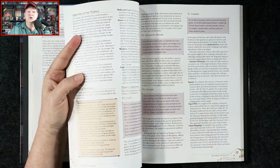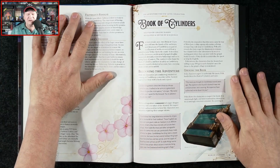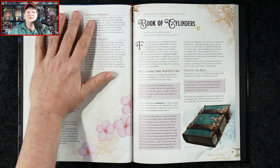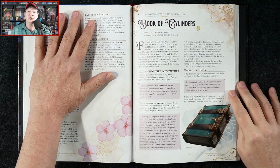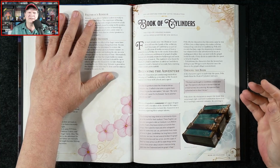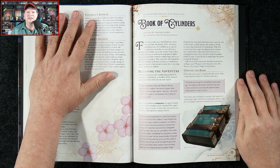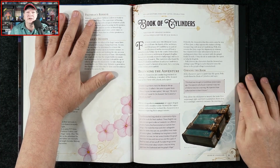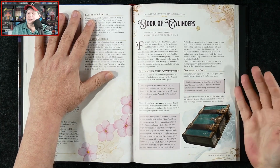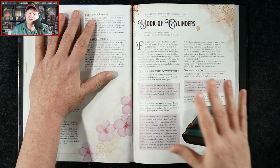So let's continue moving along, because then we've got the Book of Cylinders. This is for 6th level characters. It's written by Graham Barber. And what happens here is the player characters find this book that teaches them how to make a trio of cylinders, which, when used almost like for printing, actually tells a story of a village of frog folk that are being attacked by these serpent people. Thing is, is this a story from history, or is this a story that's actually unfolding right now? That's one of the aspects of this.